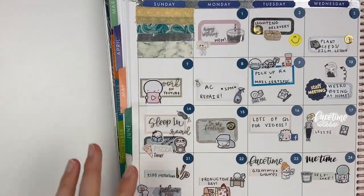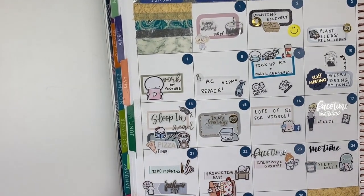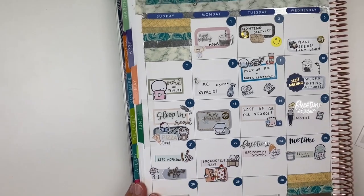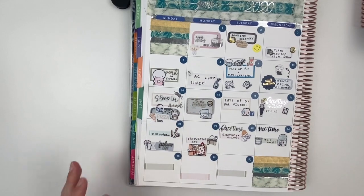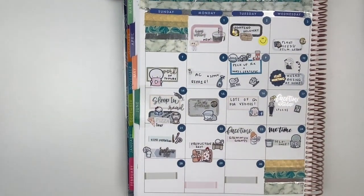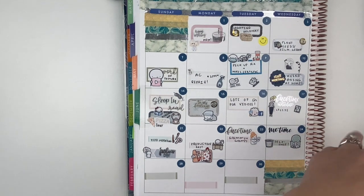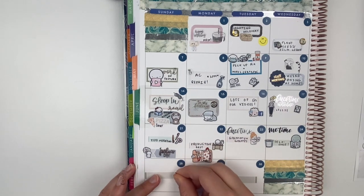And then we're going to flip over to the left side to finish out the month. Those 3 labels on those last 3 days are also from the leftovers from that Shop Jessica Hearts kit. I have just a few pieces left over that I'll have to find a use for, but haven't done so yet.